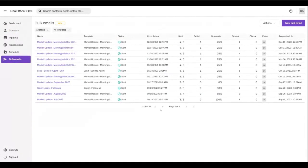As soon as we hit send, we can go over to our bulk email dashboard. Here's a summary. You're going to see a status of pending or sending, and you'll see them sent one by one. The great thing on this dashboard is you can track the performance of your campaign sent out of RealOffice 360. You can see open rates, opens, clicks, as well as if any failed. You'll also get notified by email of that.